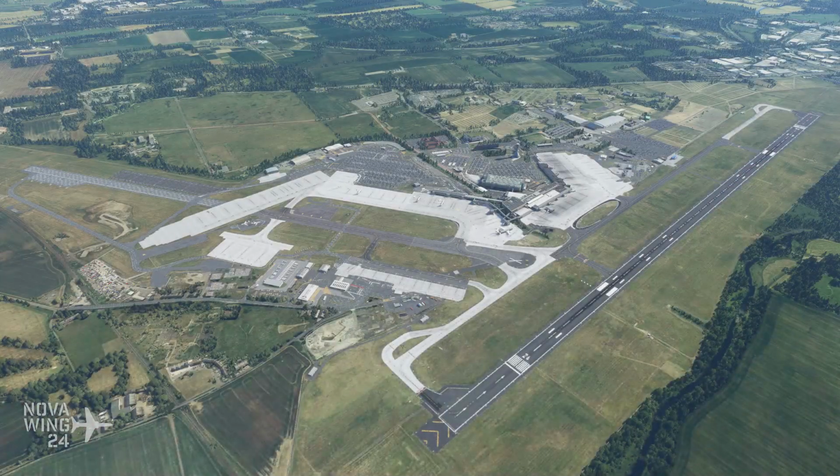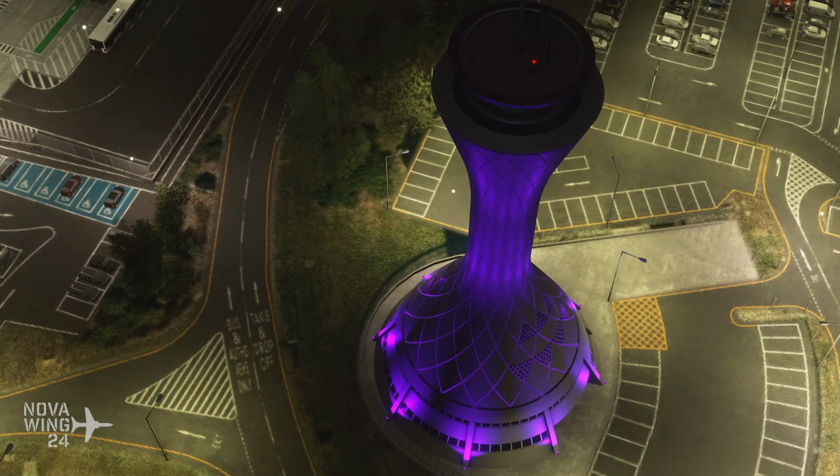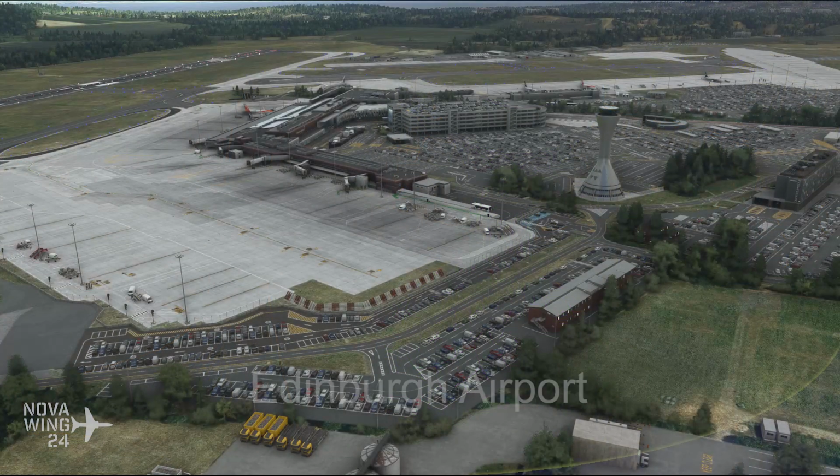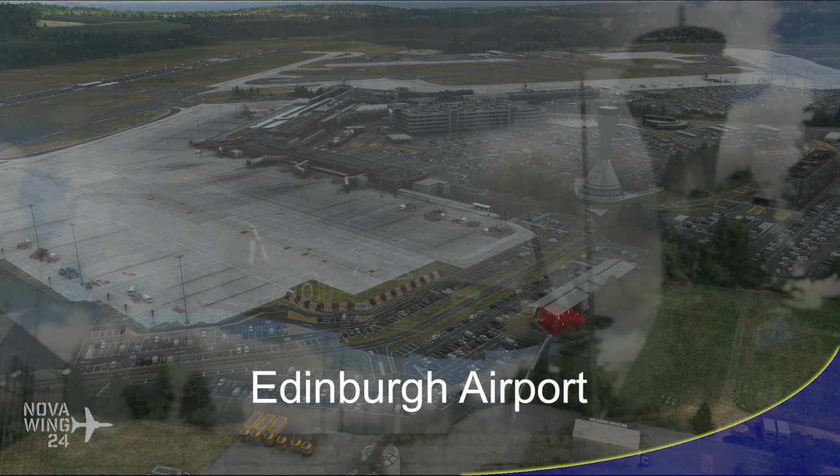Continuing on with MSFS releases and sticking in the UK, or also moving to the UK. So this week is from a developer, and I'm always going to get this developer's name wrong, Perigue Devco, I think that's right. Saw this week the release of their edition of Edinburgh Airport for MSFS.